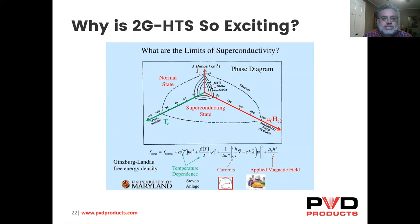And this shows the boundary between the superconducting state and the normal state in materials. And you can see the envelope for the LTS over here is quite small, quite close to the origin in this temperature, current density, magnetic field space. But for the high temperature superconductors based on Rebco, we see that the superconducting state extends to much higher temperatures, which makes it so much easier to use.